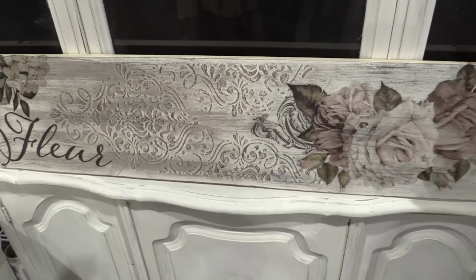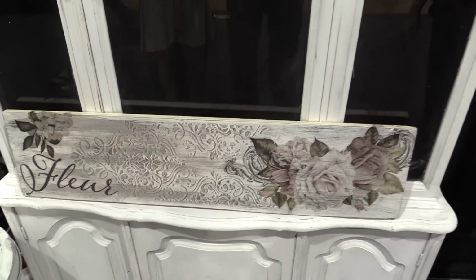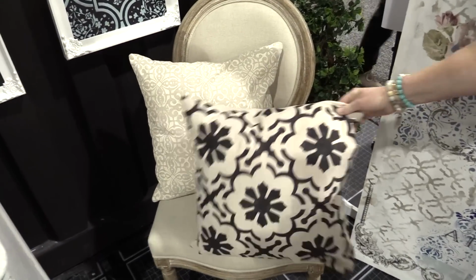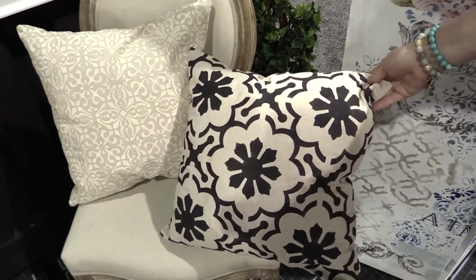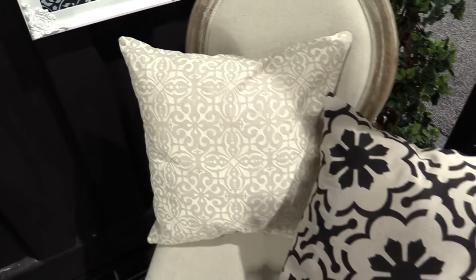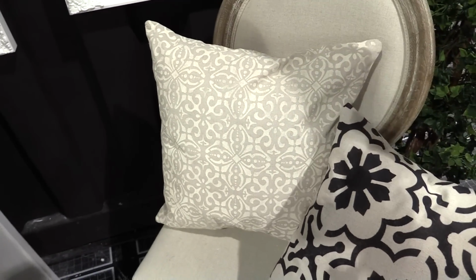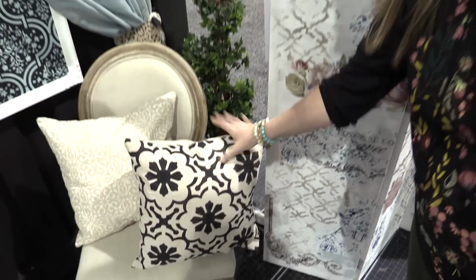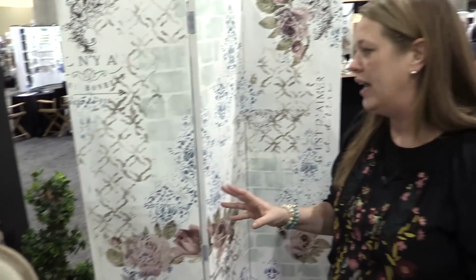And what a gorgeous piece of home decor that could be for you. It's so easy. We have some more pillows to give you some ideas of how the stencils look with fabric. You can use your paint on your fabric, and then you can go over the fabric with a clear wax to get that softness again from the paint, because the paint can harden it a little bit.